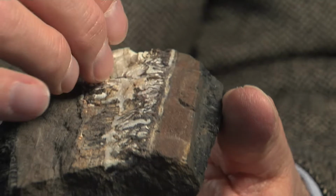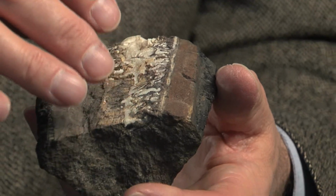This is pretty cool. I mean, these are common as can be in eastern Kentucky, but this is just a piece of a limb of probably a tree fern, and you can still see the vein from the center of the plant, and you can see the bark layer is still on it. It's now turned to coal, but it's just part of this plant material that formed our coal.